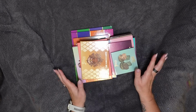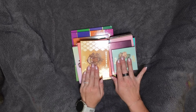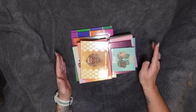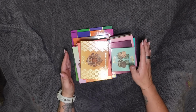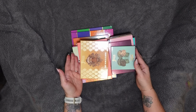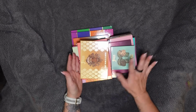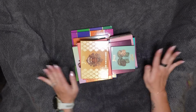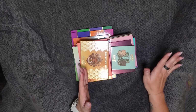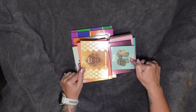Okay, so I don't even know where to start. These are some of my favorites. First thing, before I comment on every single palette: oh my gosh, the artwork is gorgeous. They have absolutely stunning artwork on their packaging. Breathtaking. So that is out of the way. I'm not going to comment. There are some that I favor more than others, but their artwork is phenomenal.